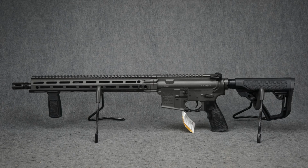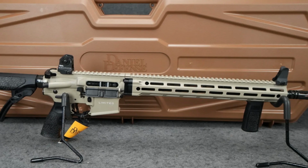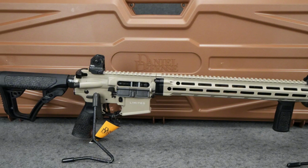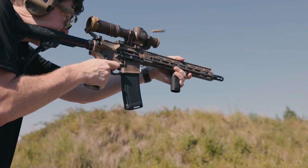Yes, at around $1,500 to $2,000, it's not cheap for an AR. You can build one for half the price if you're willing to gamble on parts. But the DDM4V7 is what I call a buy once, cry once rifle. You cry when you hand over the credit card, but you smile every single time you shoot it.